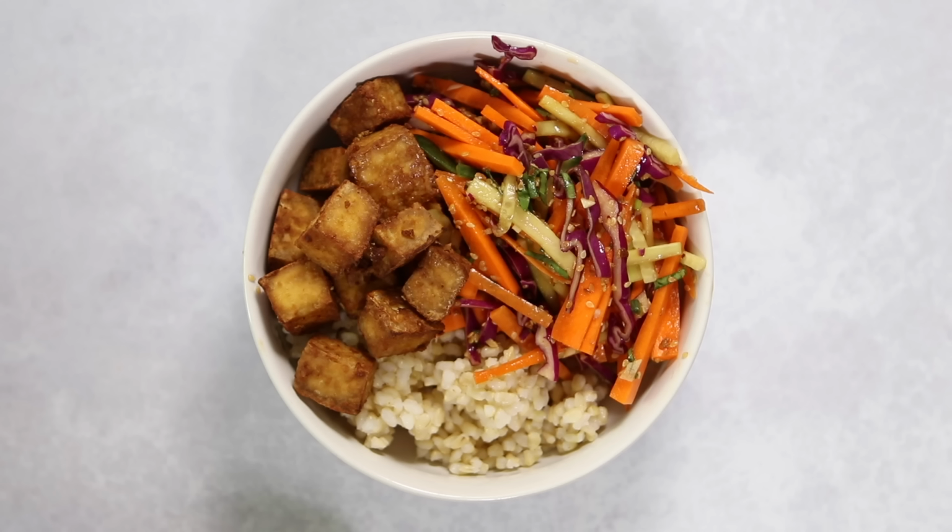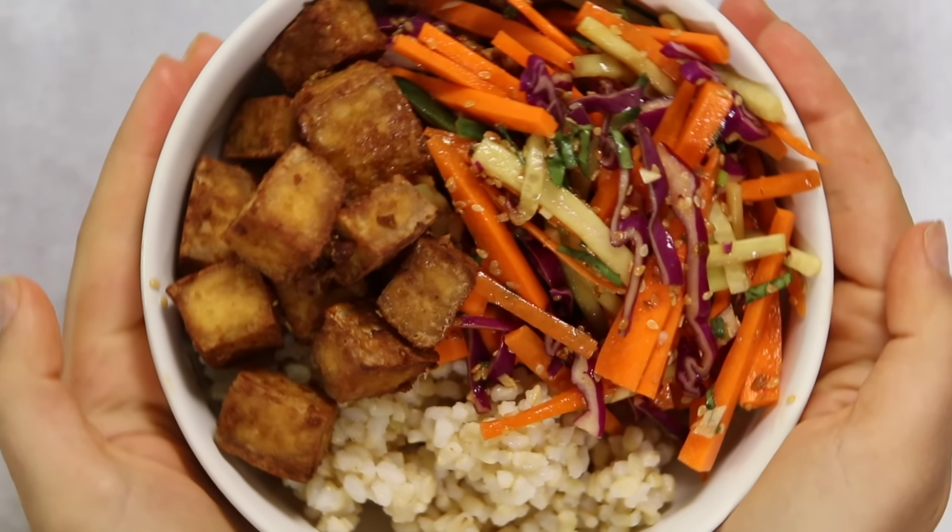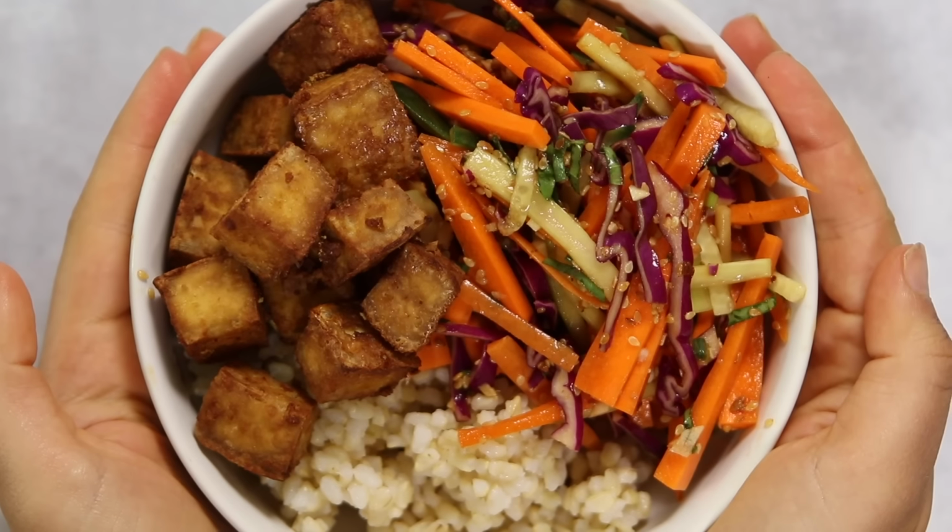I'm going to use some of my leftover rice, add in the slaw, add in the crispy tofu, and we're good to go. When the weather's colder, sometimes I'll do a more Asian inspired stir fry, but this is what I am currently loving at the moment.